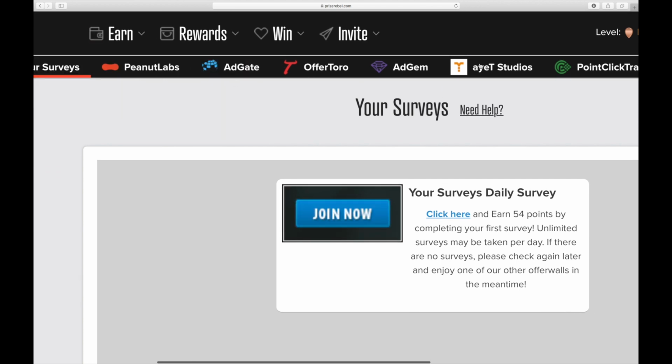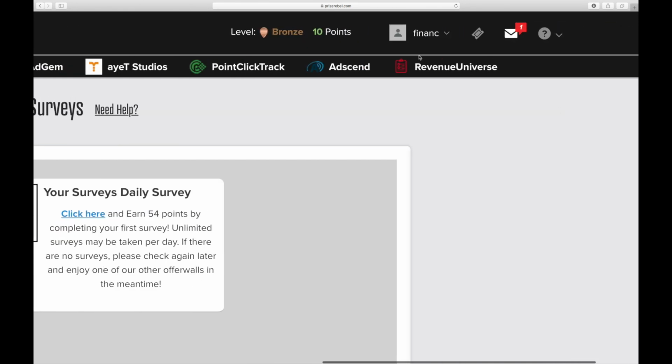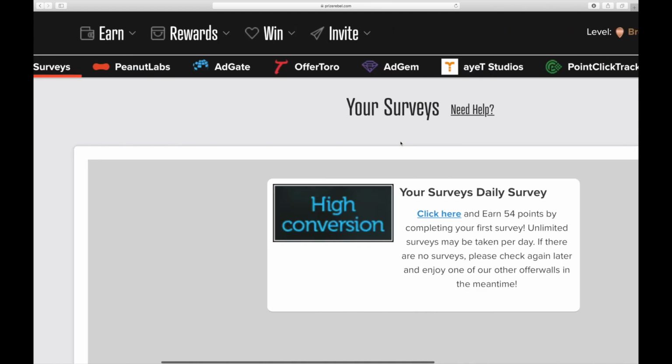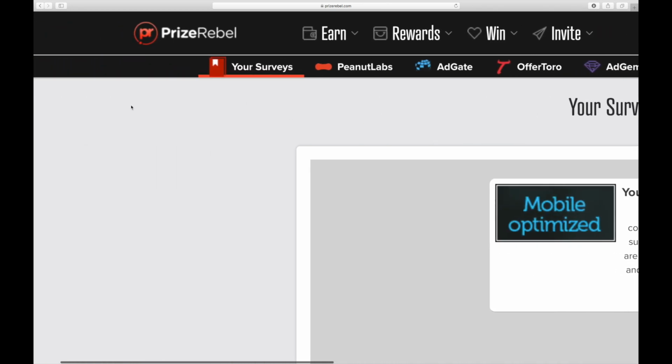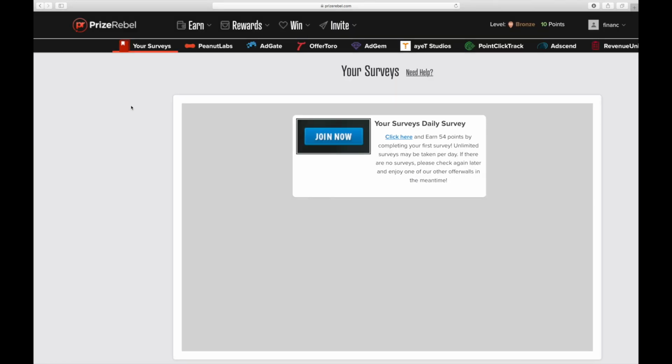So basically, they're combining all of the different websites so that you can use a single account to access all of them. All of these methods essentially generate active income for you, which means you must be actively participating. To make this work, you must be in front of your computer or at least in front of your mobile phone. As a result, you must be doing something active in order to generate revenue.